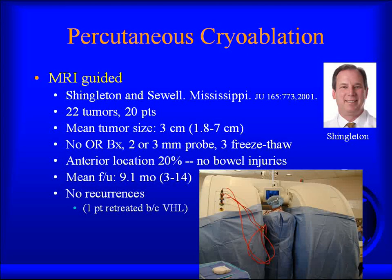The largest percutaneous series is in Mississippi with Bruce Shingleton. He's a urologist with a dual appointment to the radiology and urology departments. He uses an MRI guided with an open MRI machine intraoperatively. Patients are placed under GA and generally undergo 3 freeze-thaw cycles. Of note, there's an anterior location at 20% of the lesions with no bowel injuries. In short follow-up at 9 months, there was no recurrences.